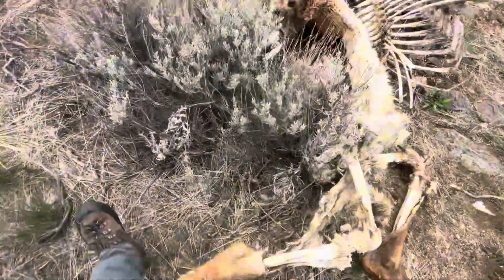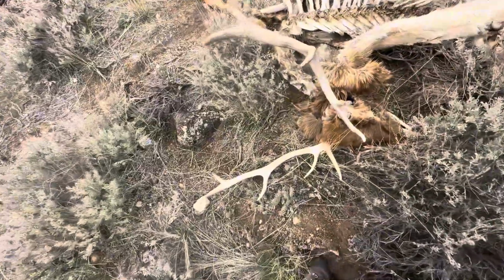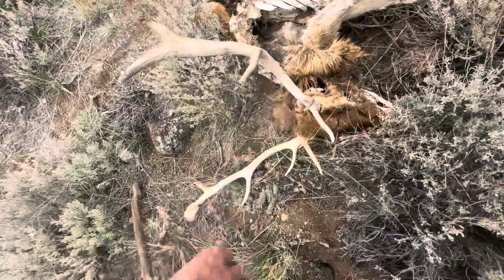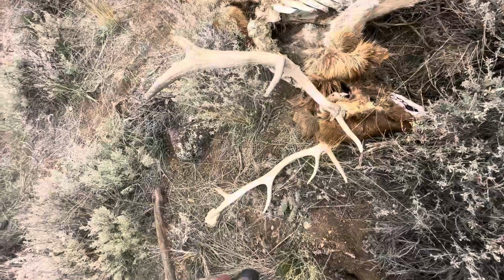Heck yeah. Okay, well, if you watched the last video, you already saw this bull. But if not, here he is. Just a little raghorn, but wow, it's really whitened up over just an extra week of sitting out here. Anyways, we're gonna lop these off and get going. I got a long ways to go.